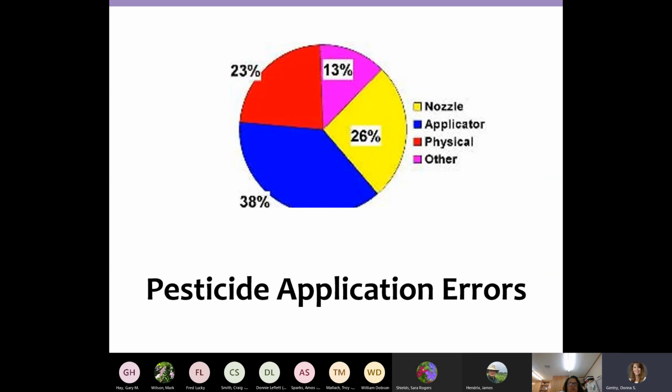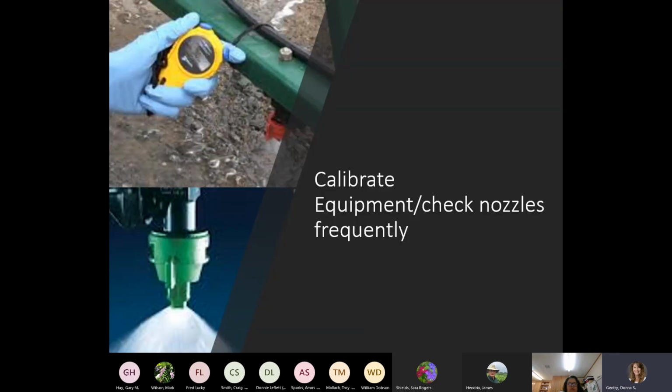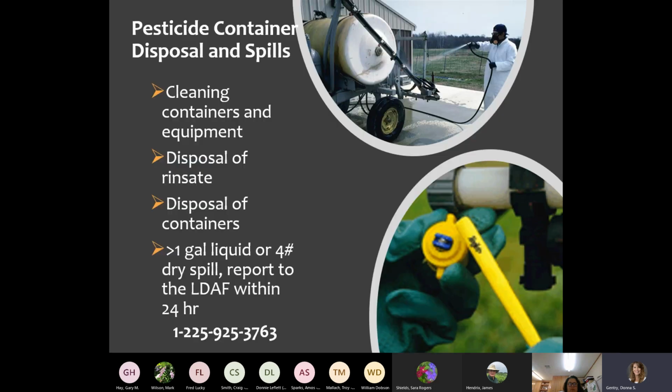This is just a graph from one study that shows what the application errors are with pesticides. Nozzles, 26%, applicator, 38%, physical, 23%, and others, 13%. So the applicator errors are almost 40% of the problem. A lot of that can be addressed and taken care of to reduce the potential for those pesticides going places they don't need to. Calibrate your equipment, check your nozzles frequently. That's all part of it, to check your equipment and your nozzles so there isn't a problem such as a faulty application.